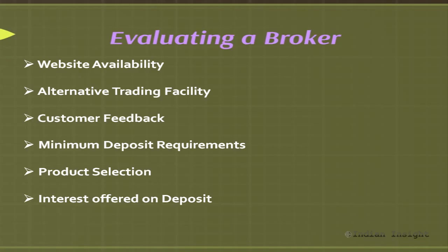The last factor we'll ask you to definitely consider is the interest you will be offered on your deposit. Now, most brokerages offer a rate of interest on the money deposited with them. Since you are probably going to have some deposit with them at any point in time, you should check and compare the interest rate offered by them on your deposit.